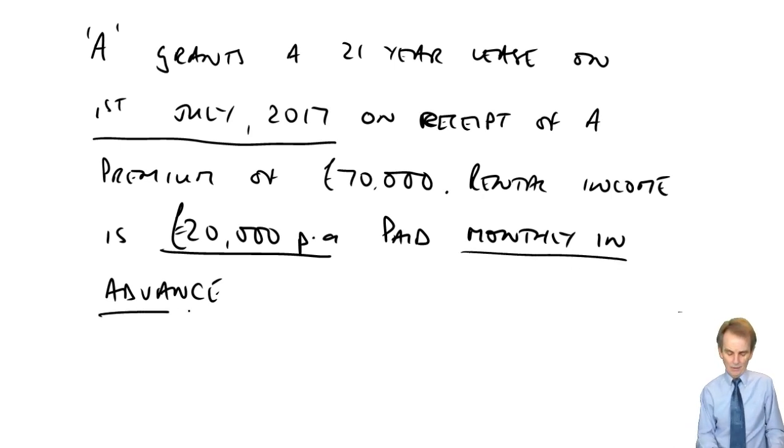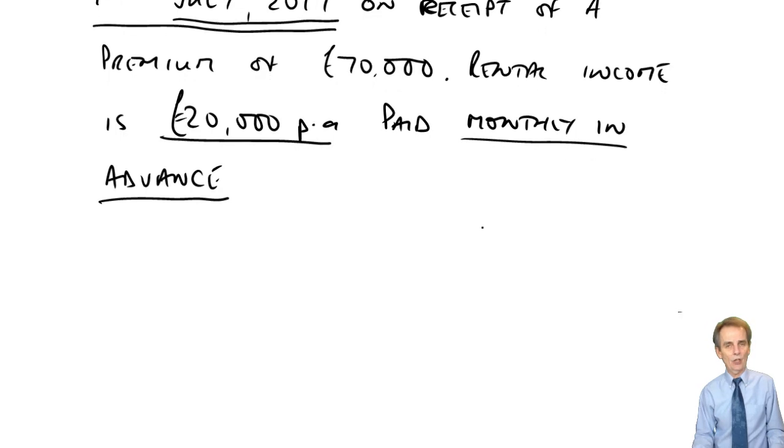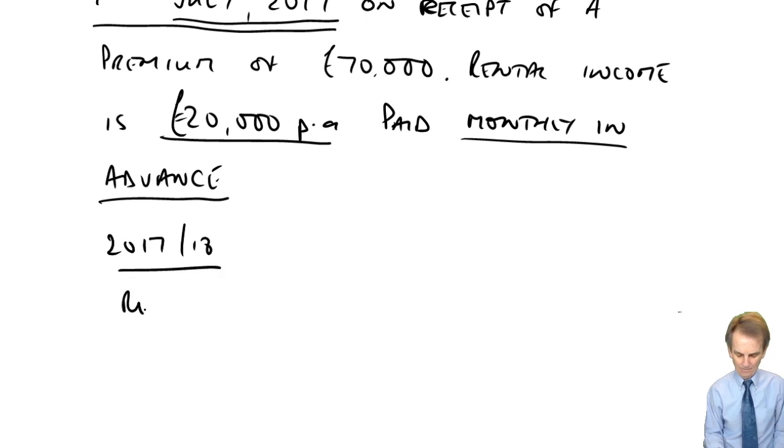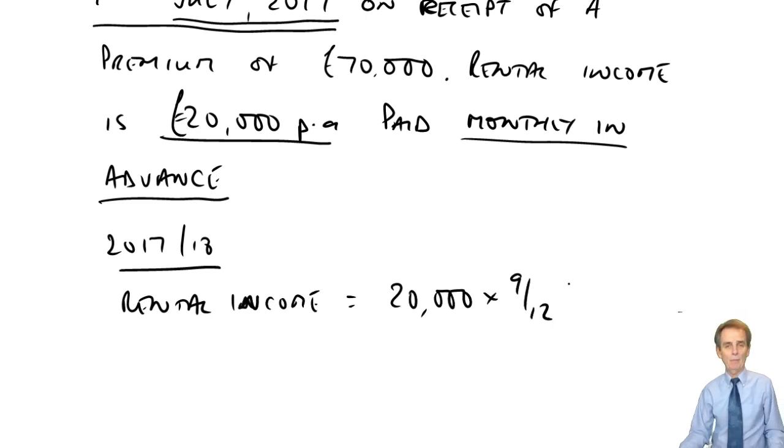Remember, whether it's paid monthly in advance, in arrears, quarterly, half yearly, doesn't matter. We work on an accruals basis. So from the 1st of July 17 through to the end of the tax year, the 5th of April 18. So for 2017-18, our rental income would equal 20,000 times 9/12. It's 9 months from the 1st of July 17 through to the 5th of April 18. So for 17-18, the first part of our property income assessment would be 15,000.